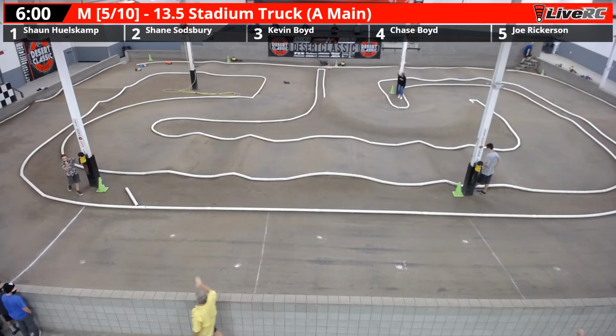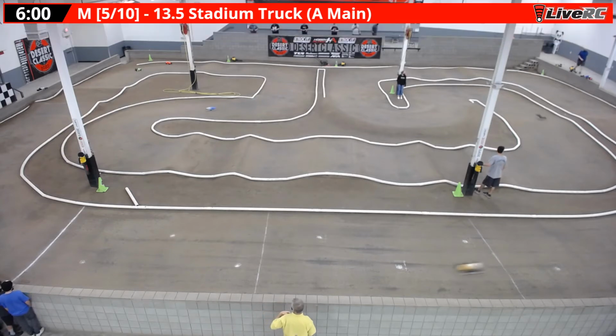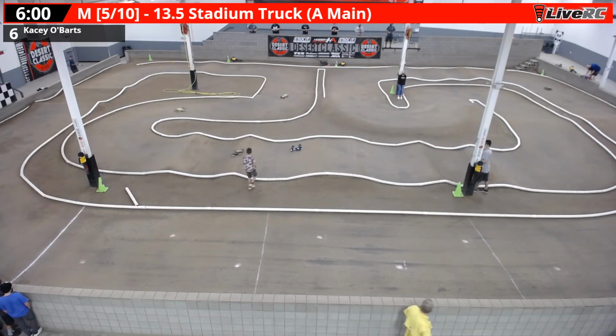Qualifying in the 6th spot, Casey Obarts. In the 5, Joe Rickerson. In the 4, Chase Boyd. In the 3, Kevin Boyd. In the 2, Shane Salisbury. And on the pole will be Sean Hulskamp. Watch in the center rhythm.